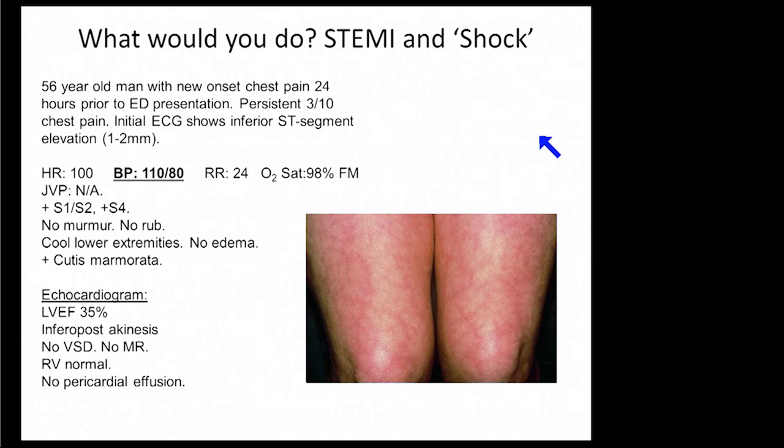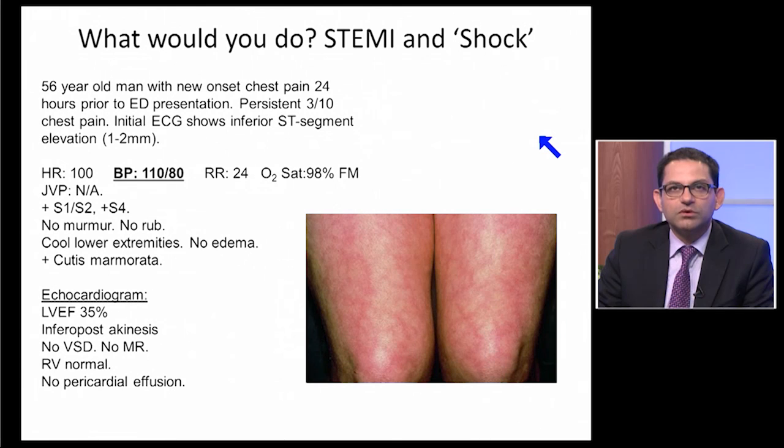This was a 56-year-old gentleman who arrived with new onset chest pain 24 hours prior to coming into the emergency room. He's having persistent 3 out of 10 chest pain, and his initial electrocardiogram shows inferior ST elevation MI of 1 to 2 millimeters. He's tachycardic. His blood pressure is highlighted there for you. It's 110/80, and his respiratory rate is 24, and he's oxygenating well on a face mask.